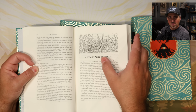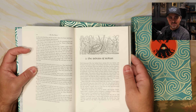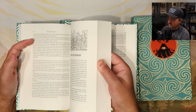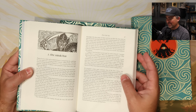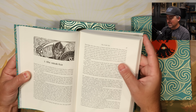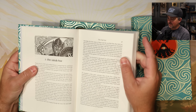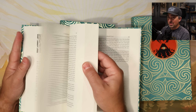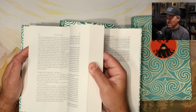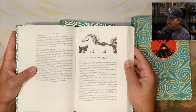The Riders of Rohan. There's the Lorien brooch that tells them that they're following Merry and Pippin. They're still alive. The Uruk-hai. So here we have an image of an orc, and it's got the eye of Sauron on its shield there. As we know in the books, it was a mixture of orcs, some who served Sauron and some who served Saruman. And they kind of have beef with one another.